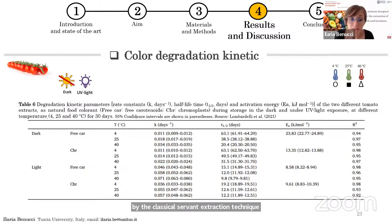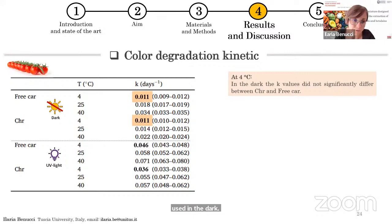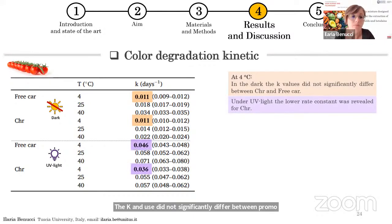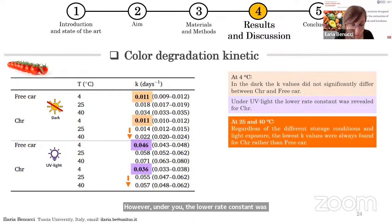Among the different degradation kinetic parameters, of great interest is the K value, corresponding to the rate constant. As you can see in this table, at 4 degrees Celsius in the dark, the K values did not significantly differ between chromoplasts and free carotenoids. However, under UV light, the lower rate constant was revealed for chromoplasts.